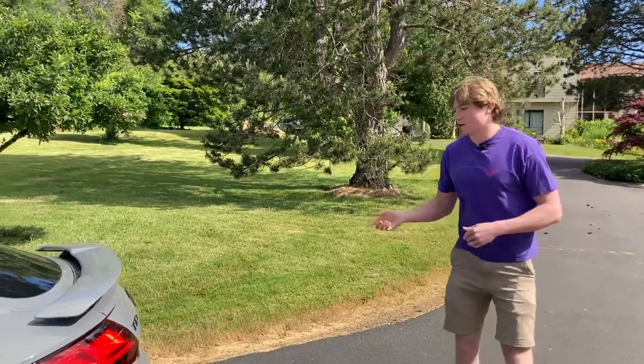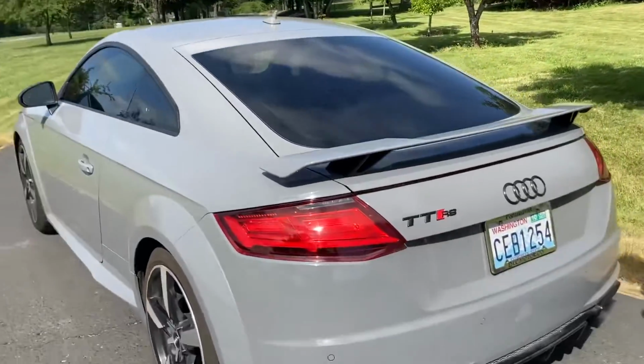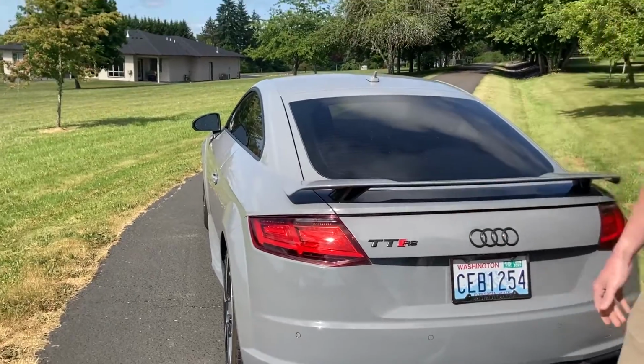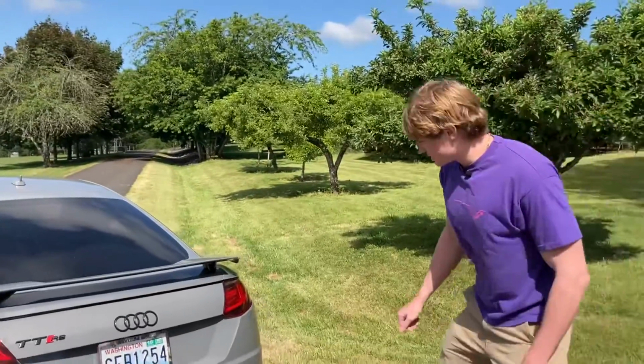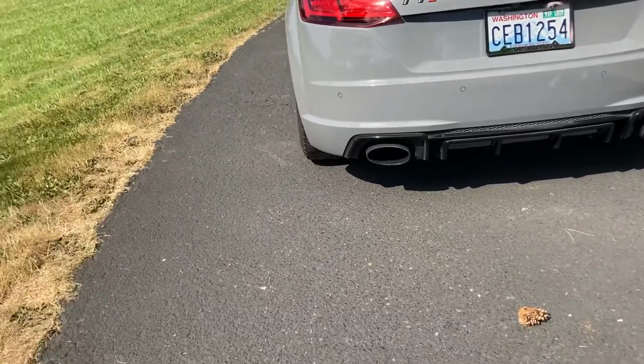If you move to the rear of the car, you guys can see that it's a hatchback. It's pretty awesome. I do like that feature. You can see the cool TTRS badge. Got this pretty cool spoiler, adds that sporty look. Big old exhaust tips that you can basically put your hand in. Pretty cool. Big oval tips.